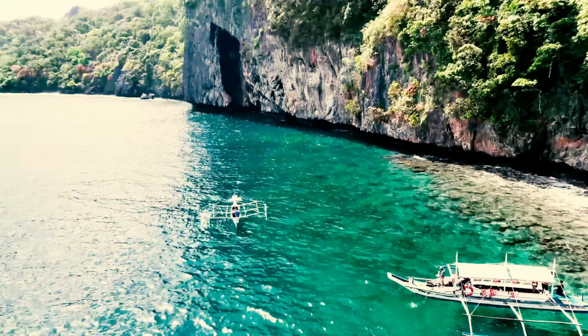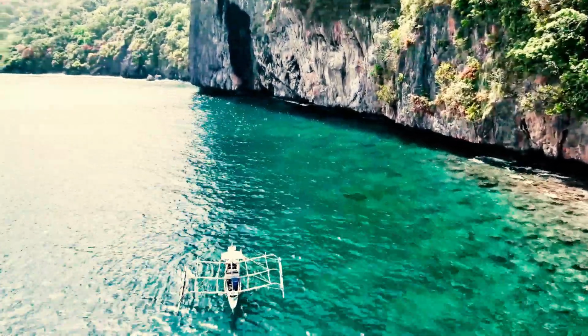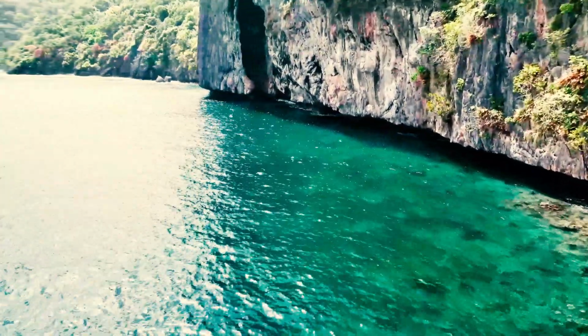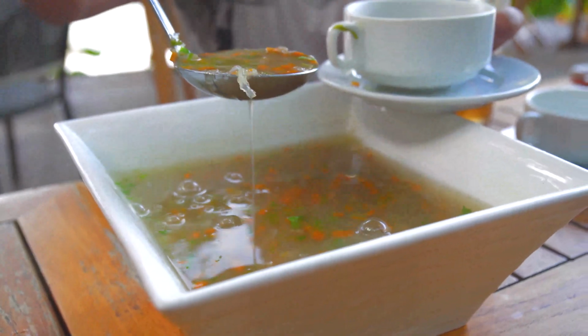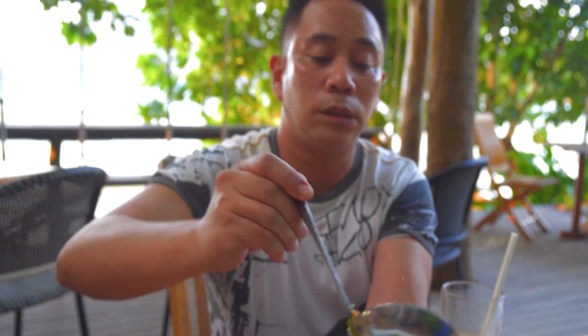So I'm going to show you a cave like this one from the drone, for example. Yeah, that one that you see on Hidden Beach. That's also known as a cave for people to find bird's nests, and people are willing to pay top dollar for it, which is kind of bizarre. It's very expensive.